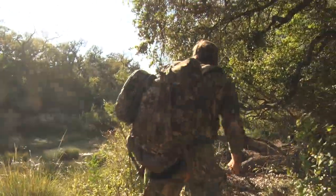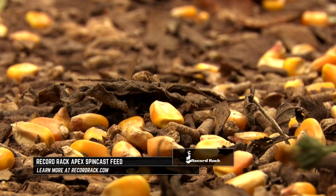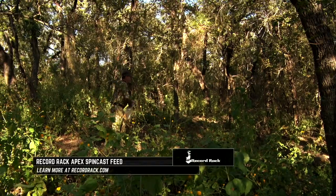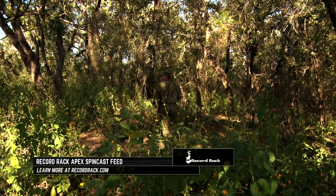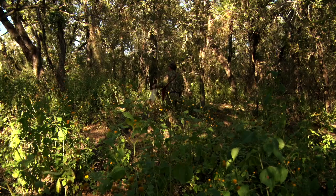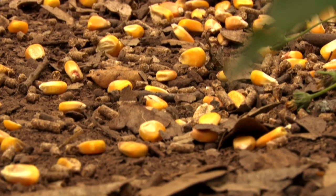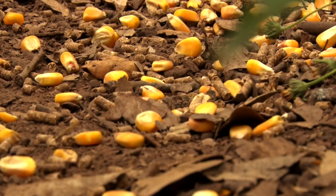I'm going to throw out some of the Record Rack Antler Plus spin cast feed. It's a mix of protein pellets and corn. We've thrown it out there 2 or 3 times over the last week. It's a great attractant. It also fulfills a lot of nutritional needs in times of stress, so that kind of helps the game while it brings them in as well.